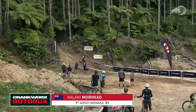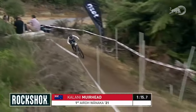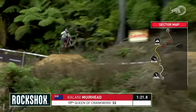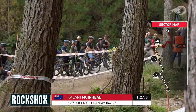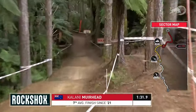And I think it's great, too, that the New Zealand athletes, they travel a lot, right? They get their experience, they go overseas. We saw Kalani doing that as well, going for the big jumps here. Whoa. I mean, they're so good. It's perfect over it. I mean, steezy, no stress, just really, really skilled.